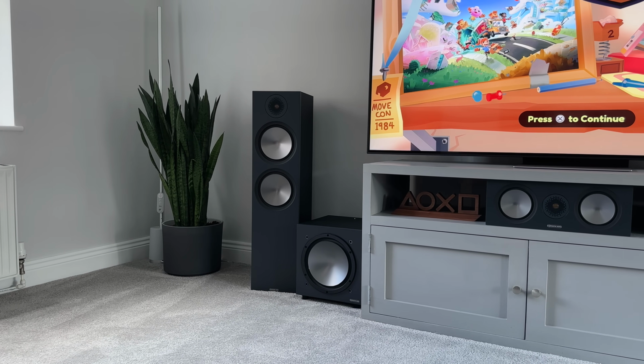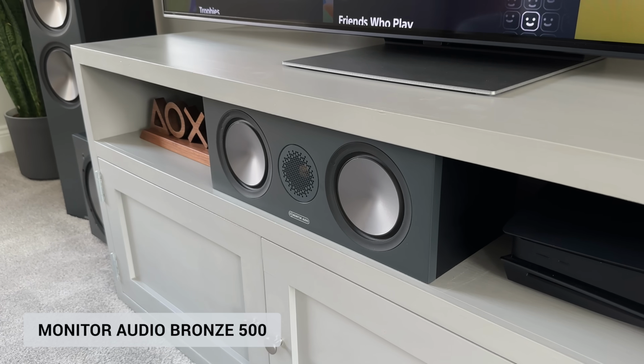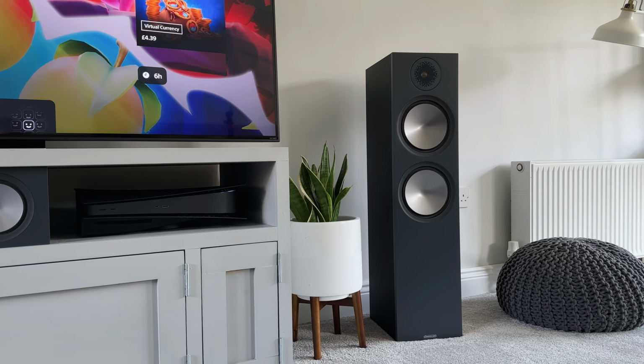Now a lot of you do ask me what speakers I'm using, but these are the Monitor Audio Bronze 500s. It's a traditional 5.1 setup that I have in my room, but honestly anything is better than using internal speakers.